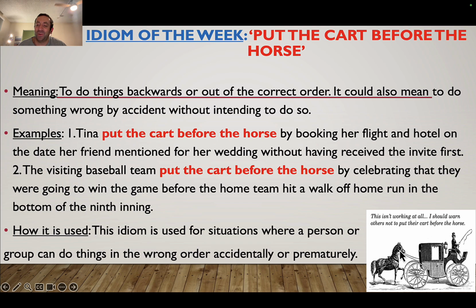So instead of facing the horse should be in front of the gentleman who's driving the carriage with the horse. The horse is moving the carriage, but he's got the cart before the horse, or the carriage before the horse. Cart sounds better in this case, but this isn't working at all. I should warn others not to put their cart before the horse. So I like this cartoon here. Whoever did it, thank you. I appreciate it. So that is our idiom, put the cart before the horse.